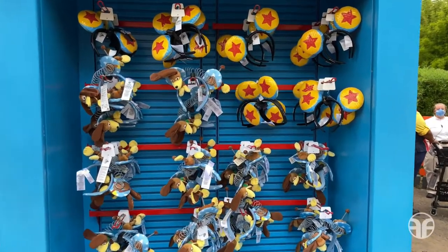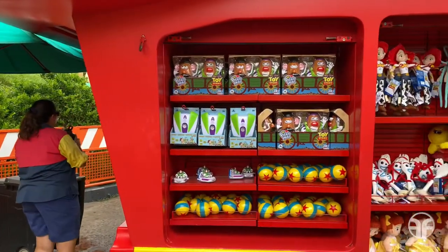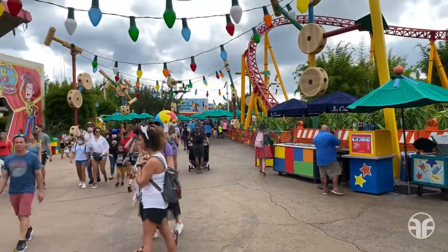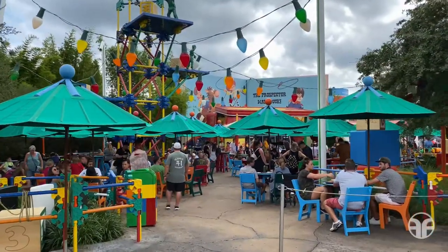They also have Slinky Dog and Pixar related earbuds. And here's just a look at the backside of the kiosk. Now let's head over to Woody's Lunchbox, just up ahead. Let's head in this entrance here.